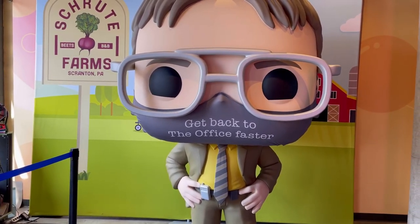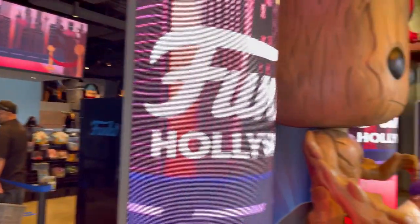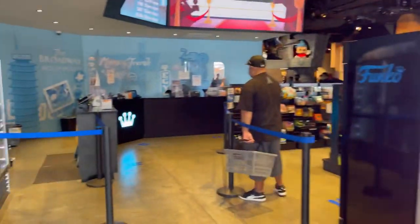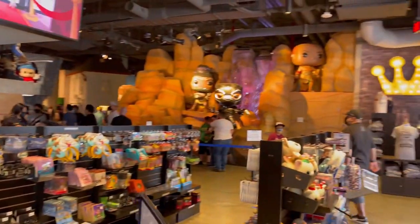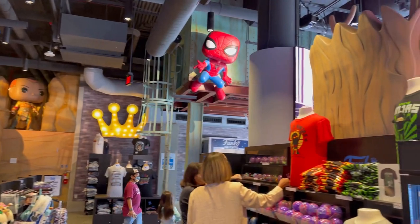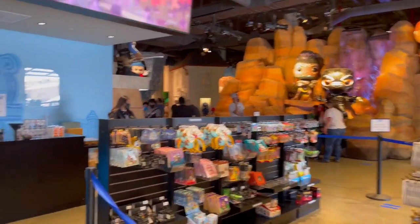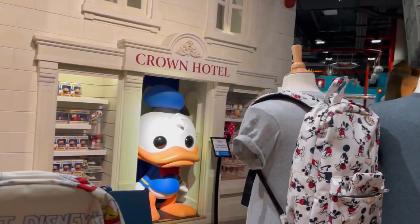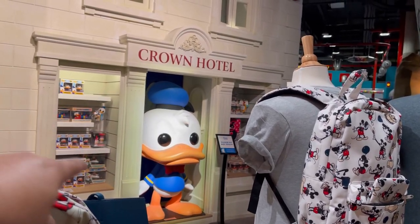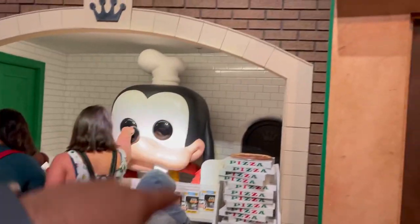Back to the office faster. There's Groot. Oh, there's Spider-Man. Black Panther. Oh, there's just so much to see in here. This section, they basically have all, like in that section over there, it's all Donald Duck Funkos. Over here is all Goofy Funkos that they have.